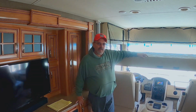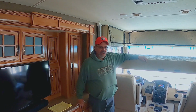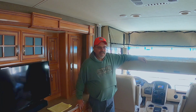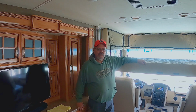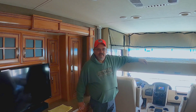We found a floor plan that we really liked. We looked at one while we were in Myrtle Beach that was an older one, and we found this one that was about an hour and a half away online, and we came out to take a look at it. It's a newer one. It's a 2017, still not brand new, but it's a Thor Challenger 37 KT.